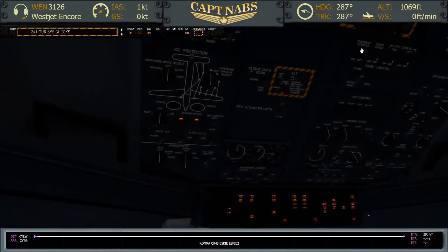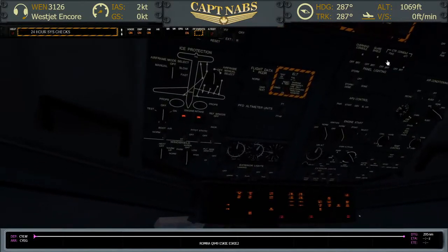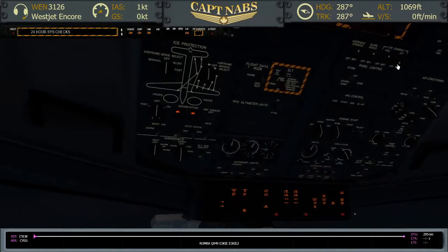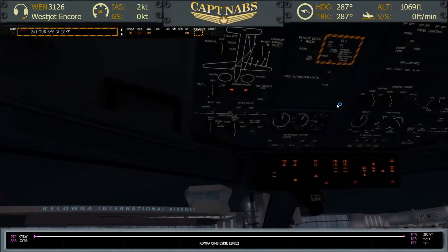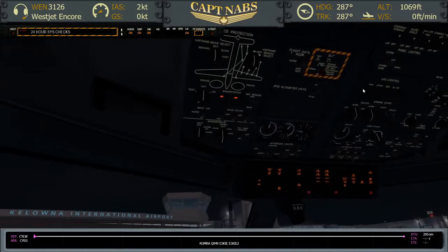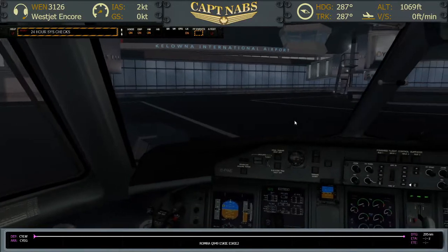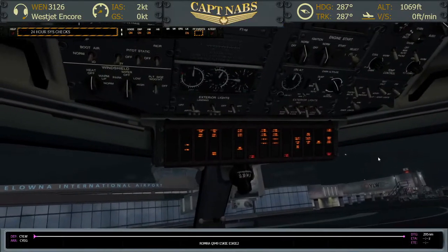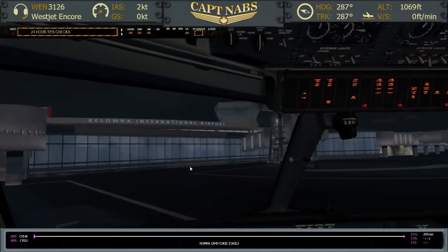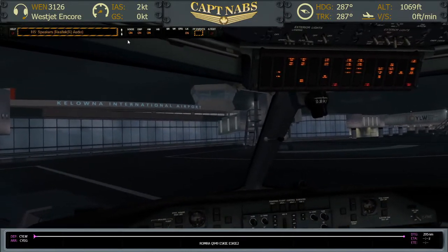So today we started up... I tried to reload my scenario from when we arrived in Kelowna, and it didn't work. Something corrupted with it, so I've just started us with the aircraft partly powered up, but obviously no interior lights on here, so let's get some lights on so we can actually see what we're doing as we start boarding. And we'll go ahead and just make sure the emergency lights are armed. Yep. Alright, so we'll go ahead and check out the config here too.